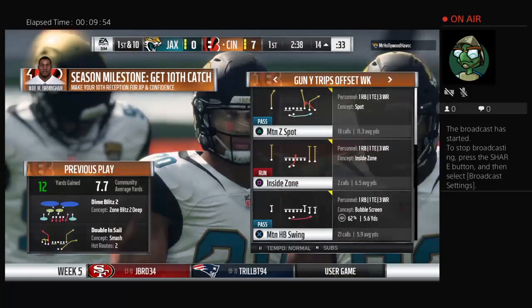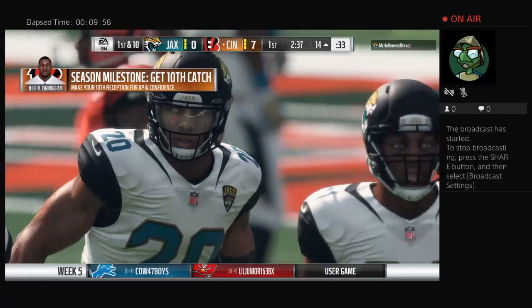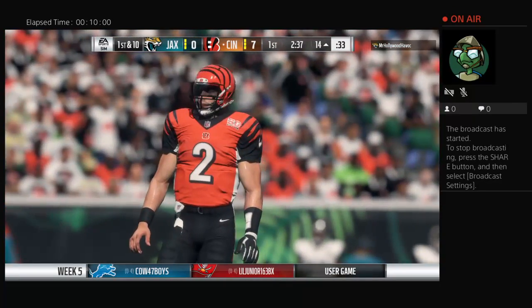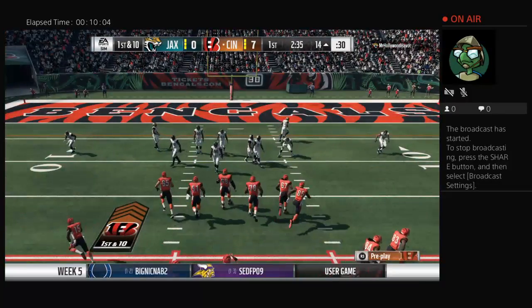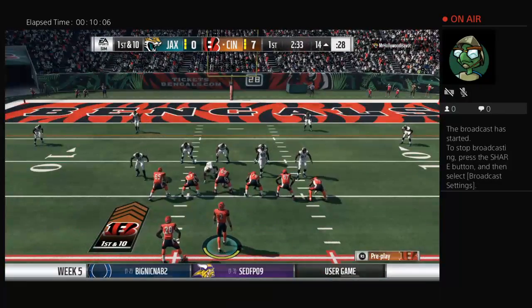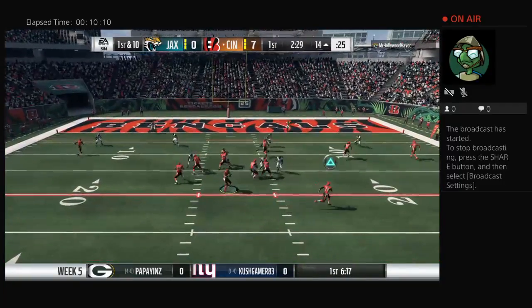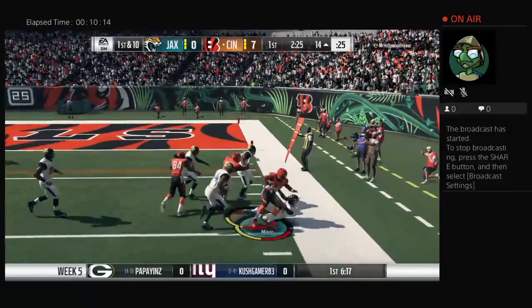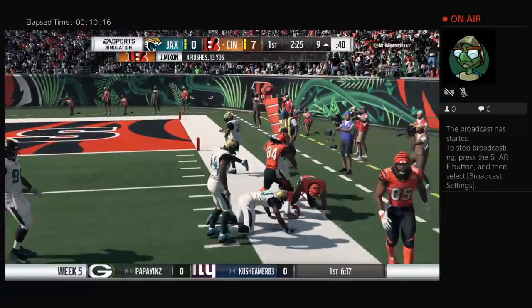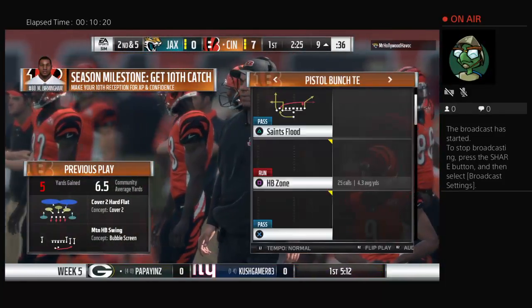Man, defensively, that hurts. They got him out of his rhythm. They had him hemmed in, but somehow he was able to tuck it away and get away for a gain. In the red zone this time. Here we go now. From the red zone now, they'll look to throw. 5 yards on the pickup, and that'll make this a second down.